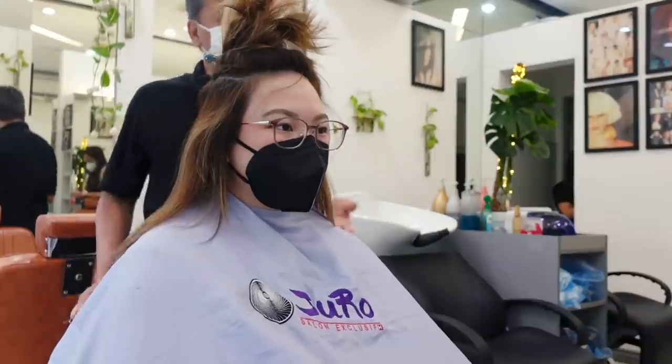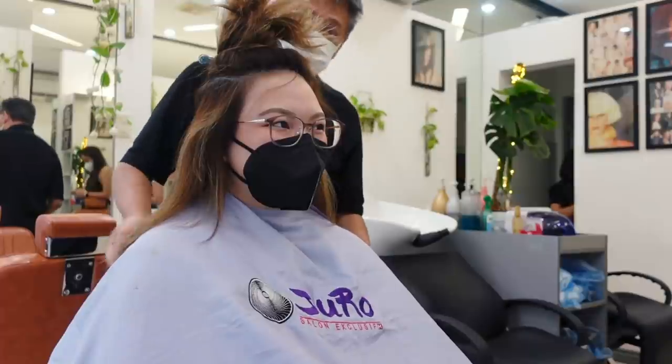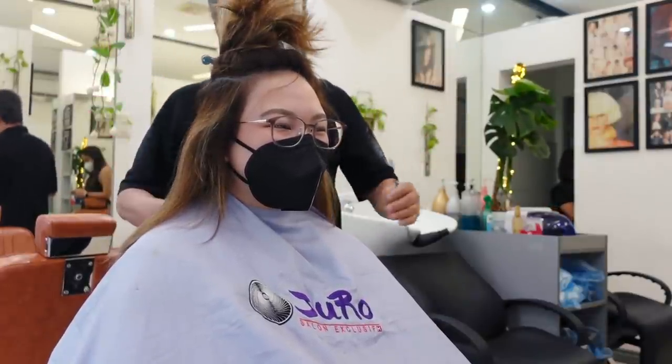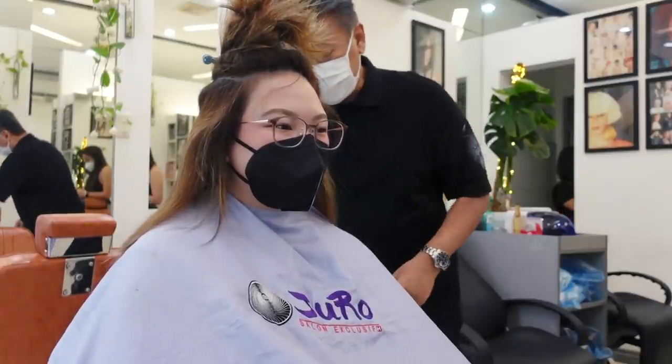Did they color your hair first, or did they cut it first? They colored it first. It's like a house. You build the house first. You put the foundation, the shape, and then you know how to color it properly. That's our process.